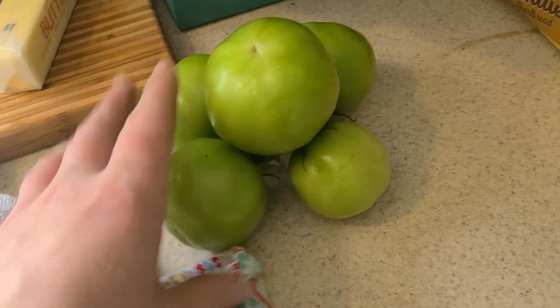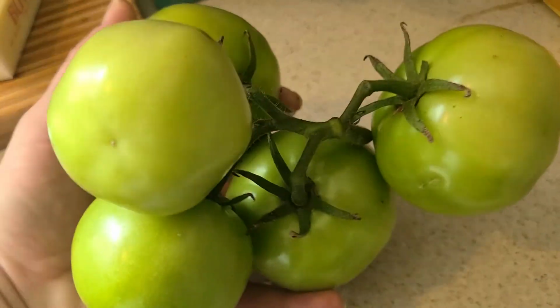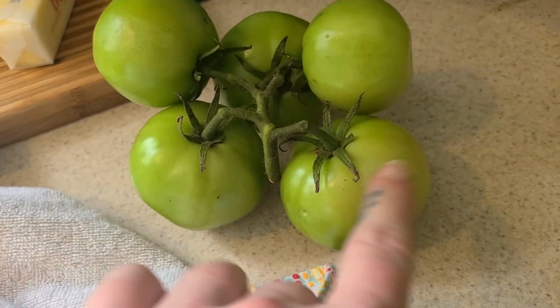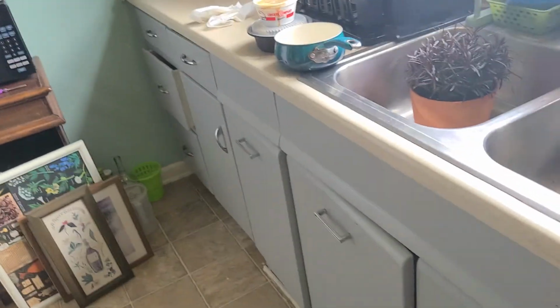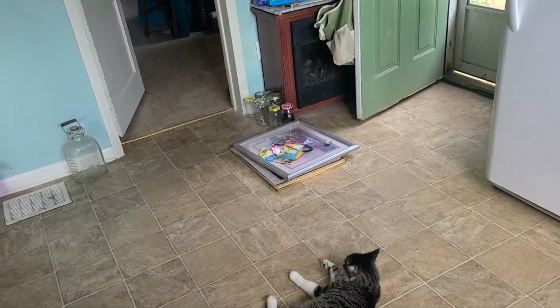And then some tomatoes that I harvested the other day. There was actually one of those little tiny jumping spiders who made his nest in between these tomatoes, and I had to ask him to kindly move out, because the jumping spiders, they won't bite you.